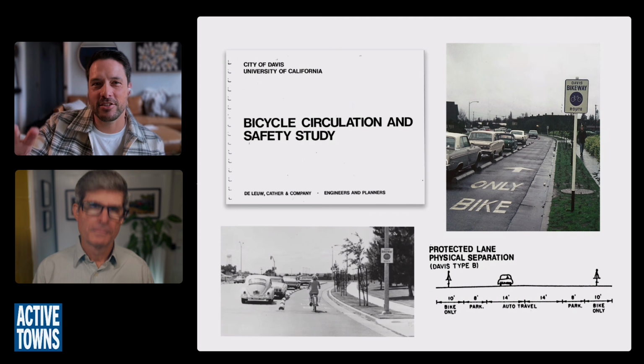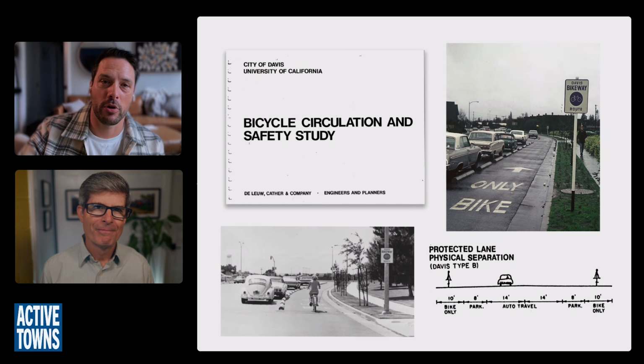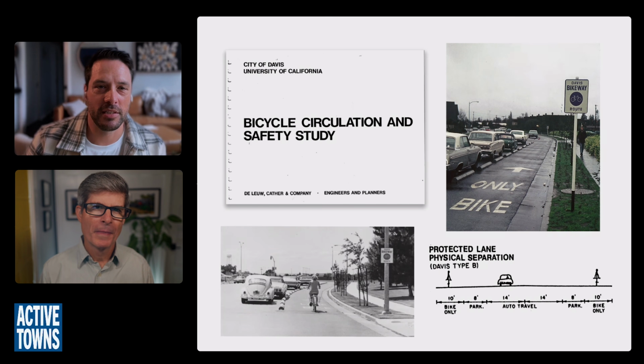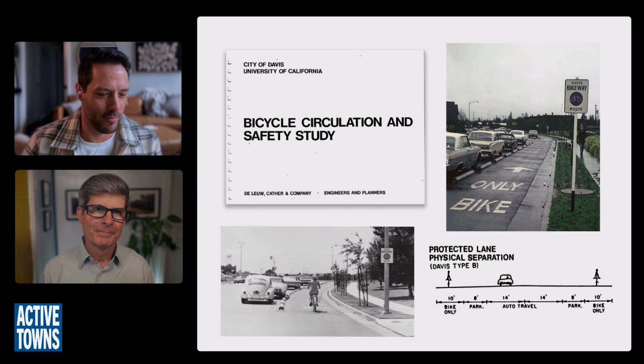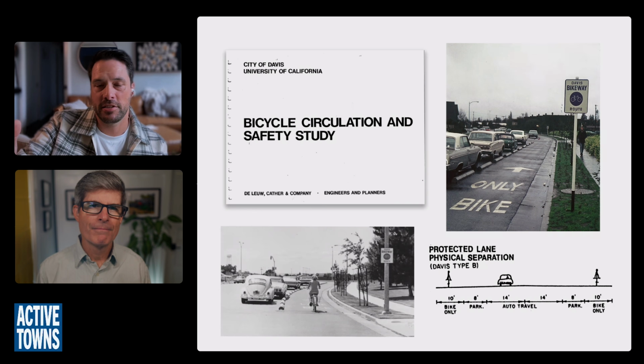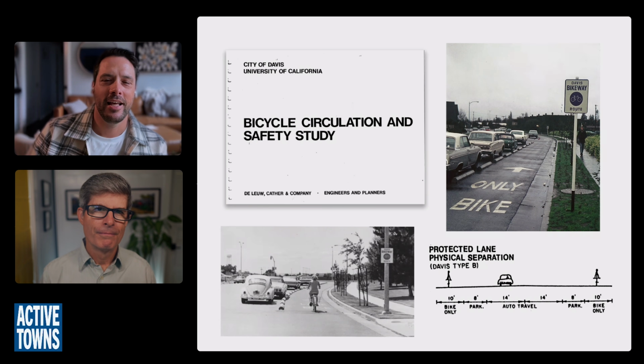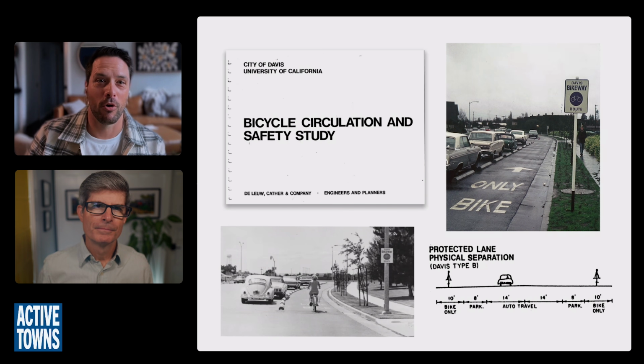And so this is just a little bit of a reminder that the path these can take can be kind of circuitous. But unfortunately, just 4 years later, John Forrester released his book, Effective Cycling, which really captured the imaginations of at least the engineers that were trying to design our streets. And in light of the challenges they faced in these early studies, and this maybe easy out in the form of Effective Cycling, these ideas kind of got forgotten and fell to the wayside for the next 30 years.